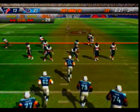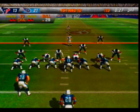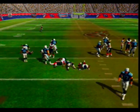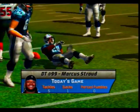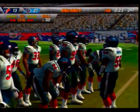Ball on their own 29. Ball on the 29-yard line. Give it to the halfback. Stroud is there on the stop at the 32. Defensive tackle surges through the line to bring the runner down.